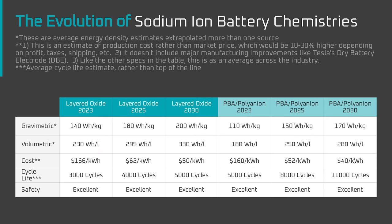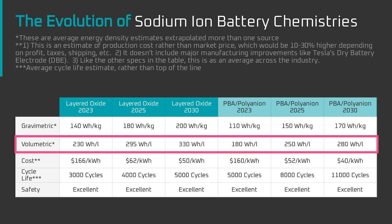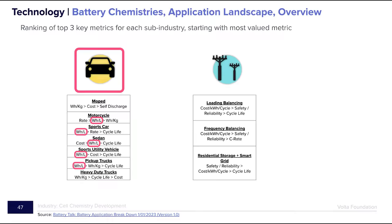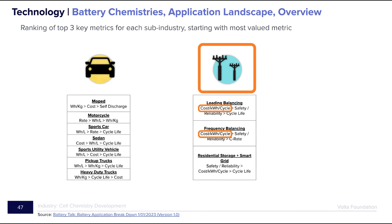On screen is a summary of sodium ion batteries for 2023, 25, and 2030. I've added two additional rows beyond what was covered in the BYD slides. First, a row for volumetric energy density that was extrapolated from other sources. While sodium ion batteries tend to have reasonable gravimetric energy density, they have poor volumetric energy density. That matters in use cases like EVs, where range can be limited by poor volumetric energy density, but it's less important for applications like grid storage.